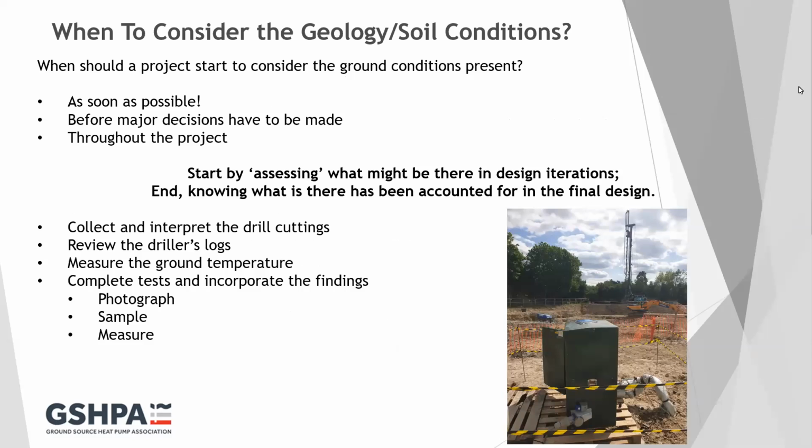So when to consider the geology? Well, I think it's pretty obvious to all of us: as soon as possible, before any major decisions are made. We have a site where I fear that decisions to push ahead with closed loop were made before they really understood the full cost of it. And now there's a great deal of pressure to try and make a system work within a very small budget. It's those sort of projects that worry me, that there's going to be a compromise somewhere. And we may not get told what that compromise is, and it might not go in quite as we designed it.